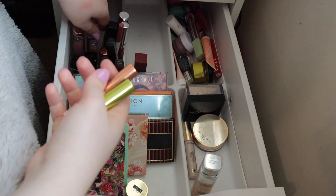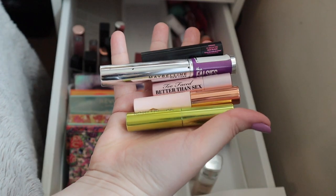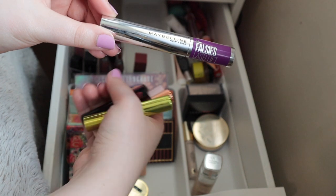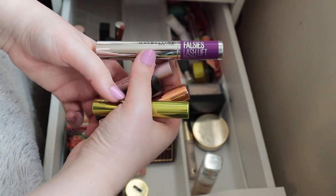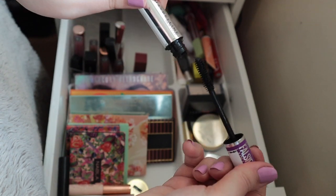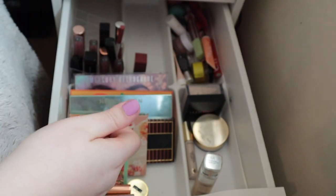Now, on to mascaras. Why? Tell me why I put five mascaras in here. Come on. The mascara that I have used the most this month is the False Lash Lift from Maybelline. If I need a mascara that I just need to use really quickly and get a good, quick, instant effect, this is the one that I have been using. I love, love, love this mascara and I highly recommend it, and I'm going to miss that.